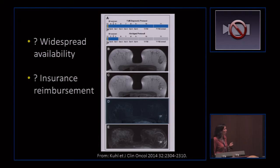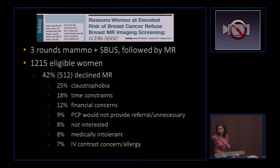There's also issues with insurance. Even though the price would drop compared to a conventional MRI, it would still be a couple hundred dollars, so more expensive than mammography and ultrasound. Also, for those people, and I tell this to my colleagues who don't like screening ultrasound and want to do MRI, remember, MRI doesn't work for everyone.